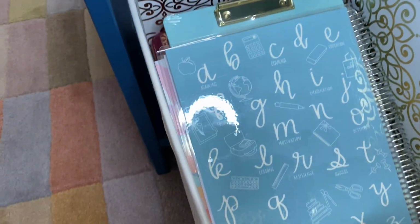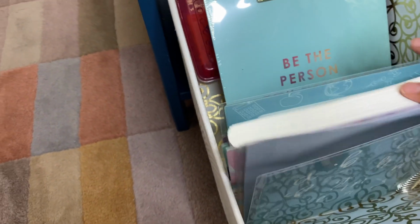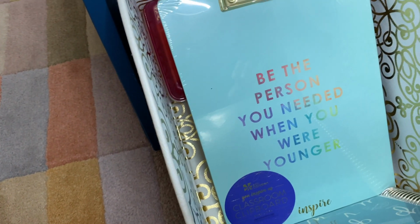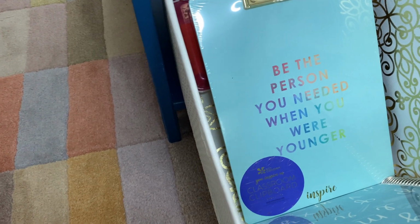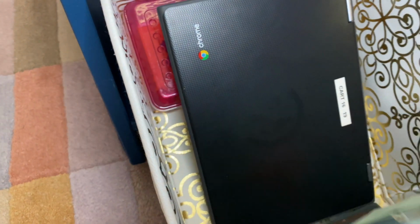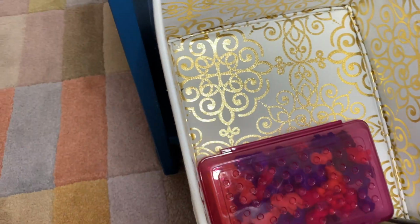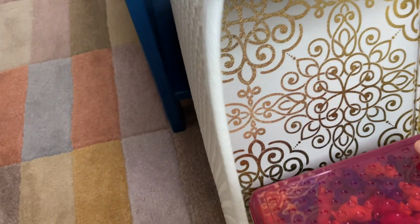Okay, and in the last basket I keep my planner. And this is an Erin Condren planner. I customized the colors and everything. I love it. I have a clipboard for when I am writing on anchor charts and I don't necessarily have something to write on. My Chromebook is in here, and underneath of the Chromebook I have some more math manipulatives that I can use with the kids.